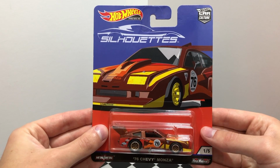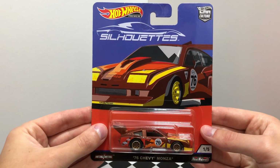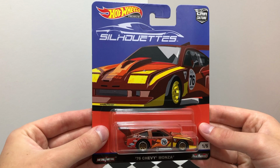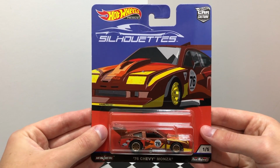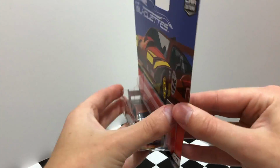Number 1 out of 5 from Silhouettes is the 76 Chevy Monza. This Chevy is a metallic copper brown color with red, orange, and yellow striping, Monza on the roof, exhaust pipes on the side, and racing number 76.